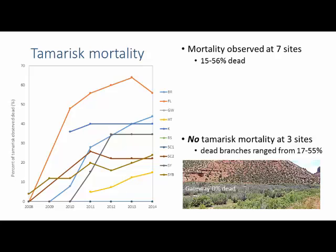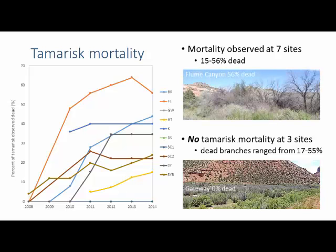The site that had the highest mortality up here is Flume. Flume Canyon was the ephemeral creek draining a steep canyon. This had the highest mortality overall, 56% mortality. But you can see here's a tamarisk in the middle of all these dead tamarisk that is doing perfectly fine. It hasn't really been touched. So there's a lot of variation within sites, and then, of course, among sites as well.